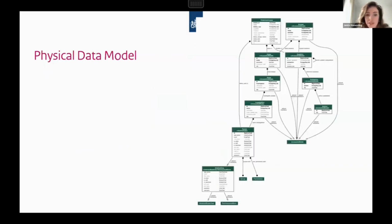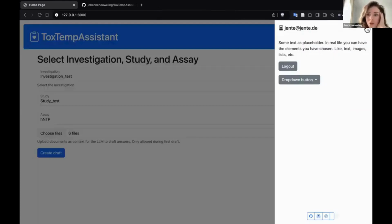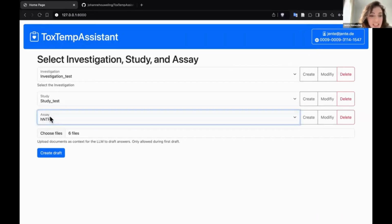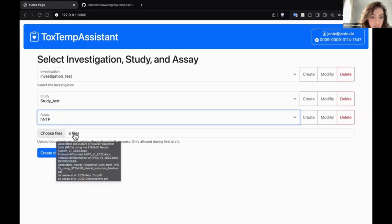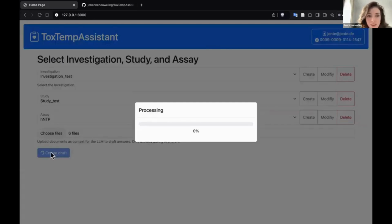This is what happens behind the scenes, might not be as relevant. And now I would like to show the app. Hopefully it actually works. This is what it looks like, the ToxTempAssistant. You can log in with your ORCID ID. I now made up a mock investigation study. This is the assay. I already picked 6 files to upload, and now I can continue to create a draft.